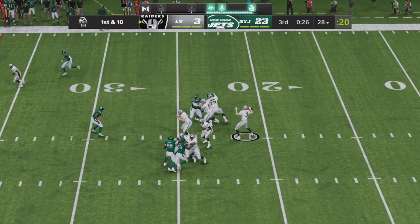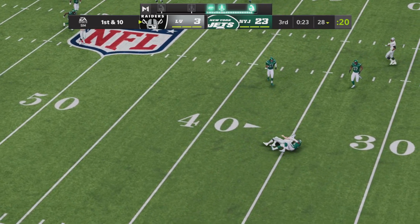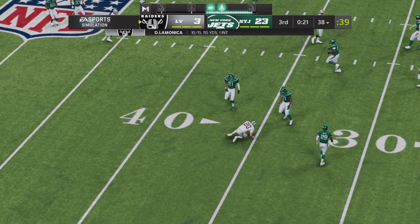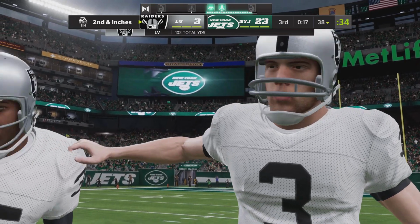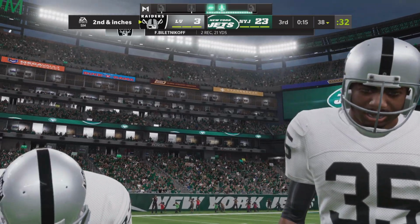They go play action here on first down. Looking left side, he's got it, complete. And that's good for a pickup of 10 yards. And that'll make it second and a foot or so.